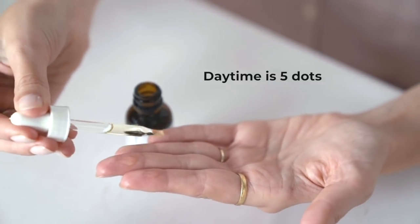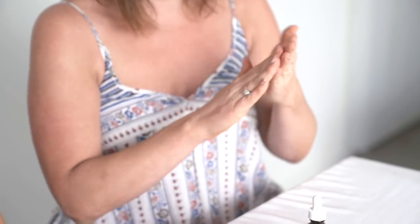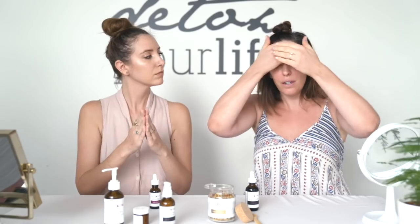So daytime is 5 dots or spots. And then you warm it up in your fingers. And some people like to press it on the skin. I kind of put it on almost like a moisturizer. And I just kind of massage it onto the skin. I'm going to press. Yeah, it's like whatever you want to do.